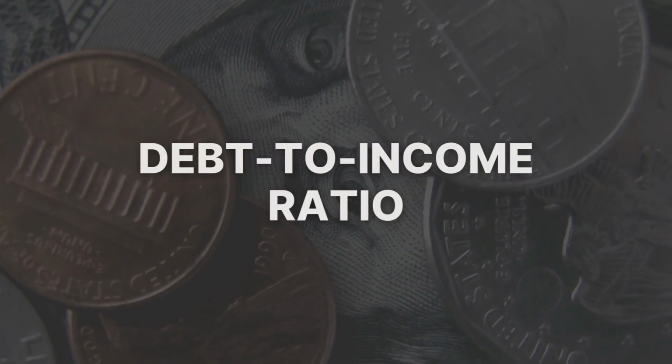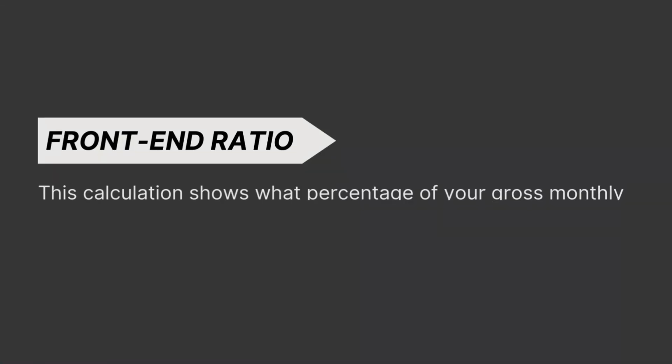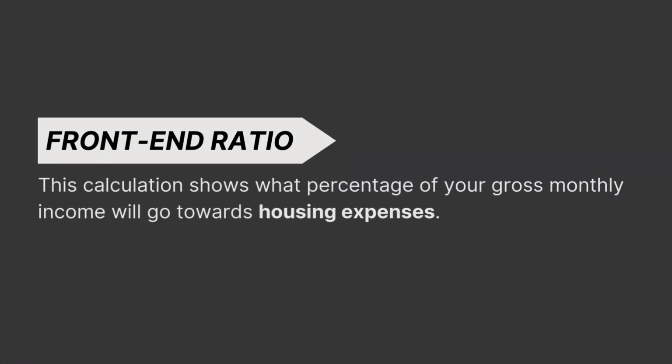So what we're going to do is add all of those monthly debts up, and that's going to help us figure out what your debt is so that we can divide it into your income. But before we do that, we need to understand how debt to income ratio actually works. There's a front end ratio and there's a back end ratio. The front end ratio of your debt to income is the housing expenses, the proposed housing expenses of the house that you're looking to buy.